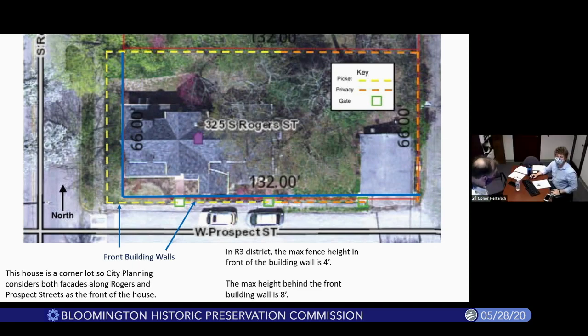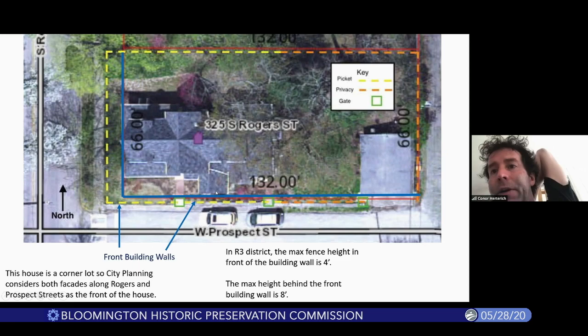Can Connor move your cursor? Yeah. Can you move the cursor? Okay, so move your cursor to the right a bit, to the midpoint of the east side. No, I'm sorry, the east side of the facade.